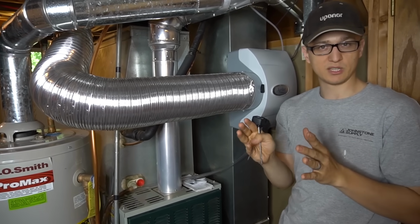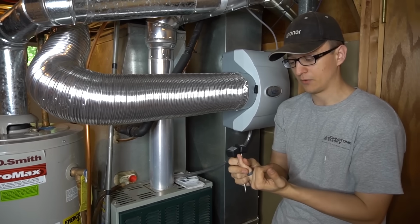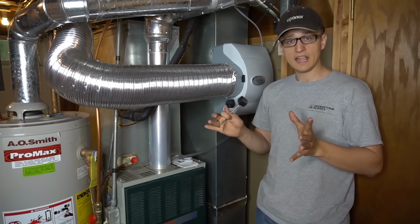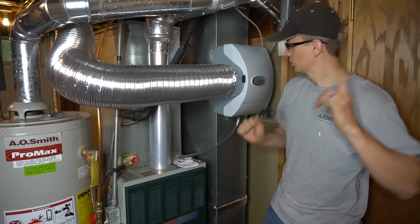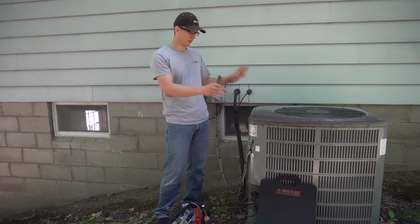It's supposed to be in a specific range. If it's in that range, that means it's cooling well. If it's outside of that range, you might have an airflow issue, or you might be low on freon. And that's all we had for the inside. Let's go take a look at the outside unit and see what's going on there. Alright, so we're done with the inside, now we're back outside.